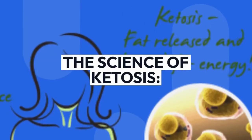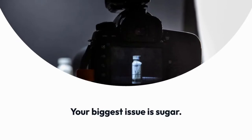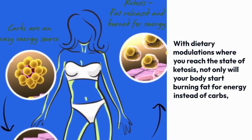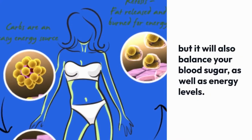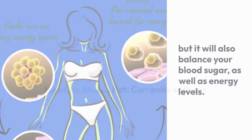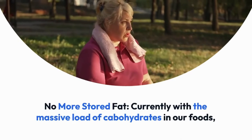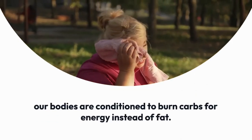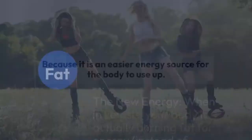Transform your body. With your weight loss goals achieved, continue to take Keto BHB for 3-5 months to stabilize your appetite, as well as to maintain and transform your new, slim body. The science of ketosis. Your biggest issue is sugar. With dietary modulations, where you reach the state of ketosis, not only will your body start burning fat for energy instead of carbs, but it will also balance your blood sugar, as well as energy levels.